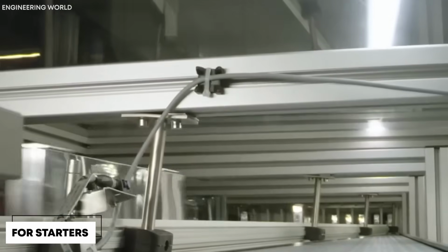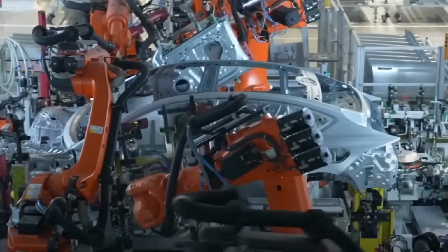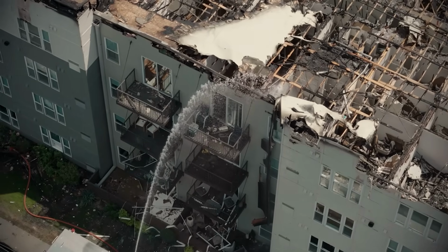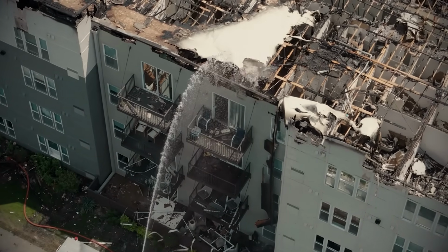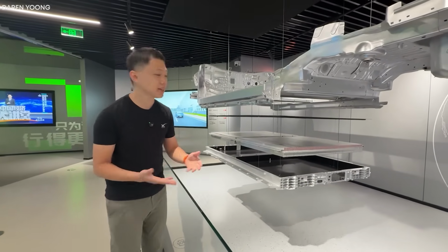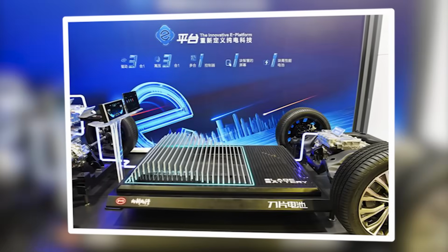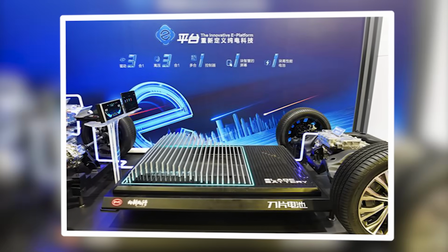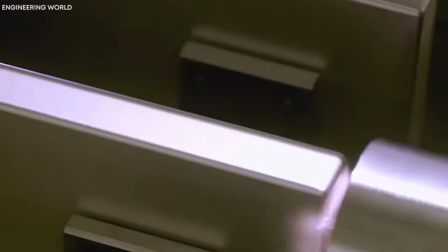For starters, it significantly boosted safety. A major risk with older battery types is something called thermal runaway, where overheating can spiral out of control, causing dangerous fires or even explosions. BYD put their battery through one of the toughest safety challenges in the industry, the nail penetration test. While many batteries catch fire during this trial, BYD's Blade battery didn't even flinch. It stayed intact through pressure, heat, and deformation.